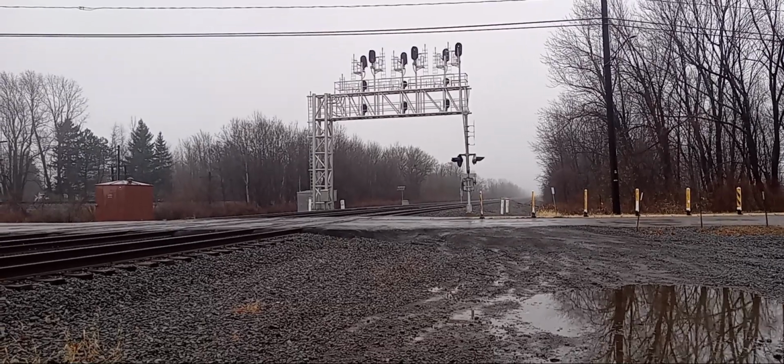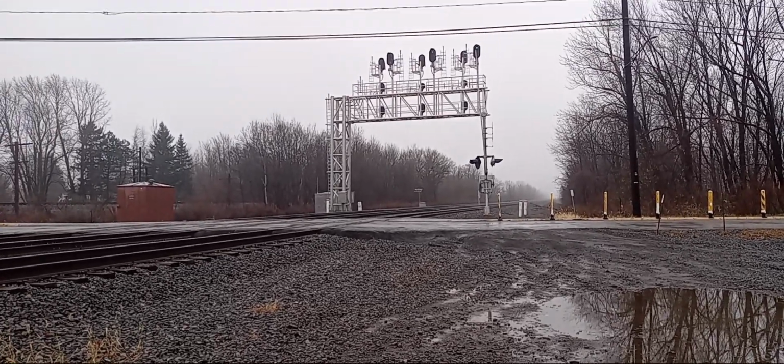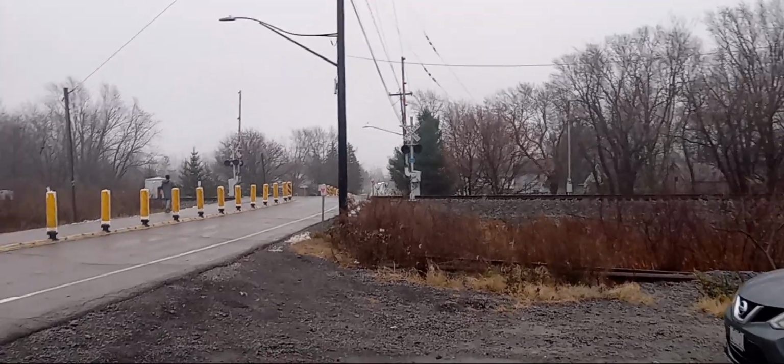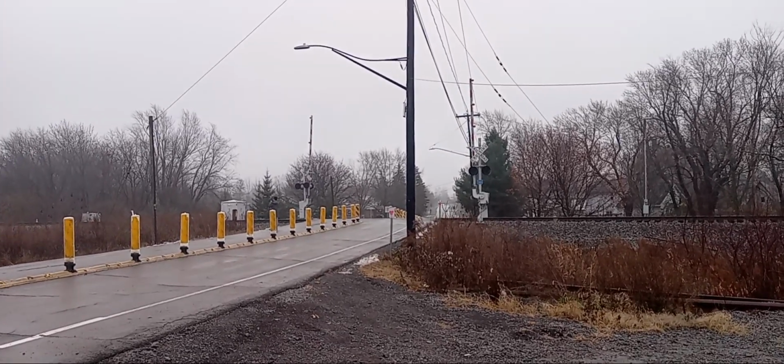All right, let's see if there's any more trains coming. If not, this will wrap it up and end it. Here comes the next scene. Roll it. All right, we got a Norfolk Southern westbound train coming down the line. The time is 9:56 a.m.